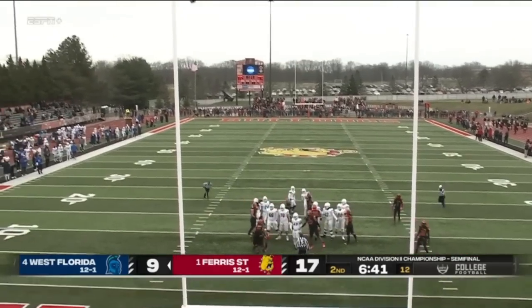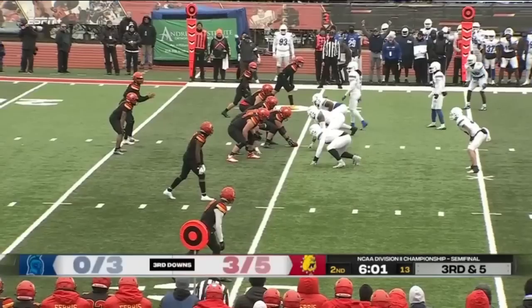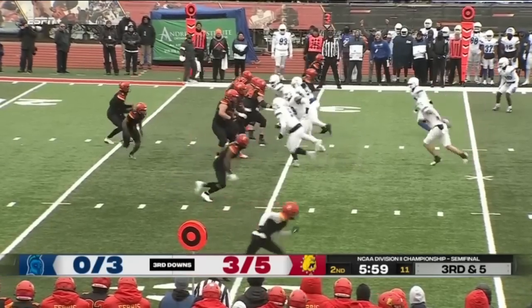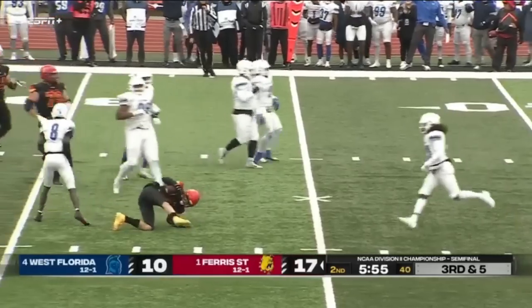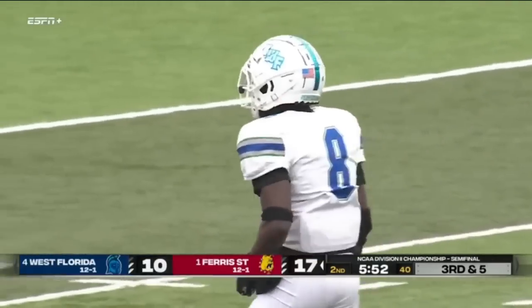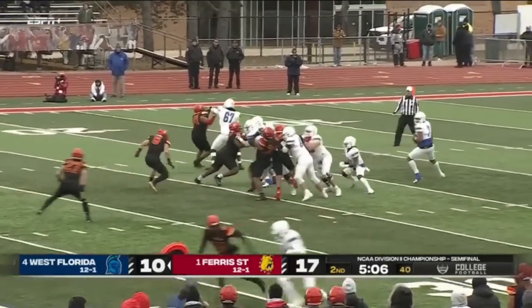This was going all Ferris State's way. They had a 2-touchdown lead. They had the so far for Ferris State. On third down, Mitchell's got to go to the air. Over the middle, has a man, and he stopped short. Being that they have the football, they're coming off a big touchdown pass, and the defense is showing up.